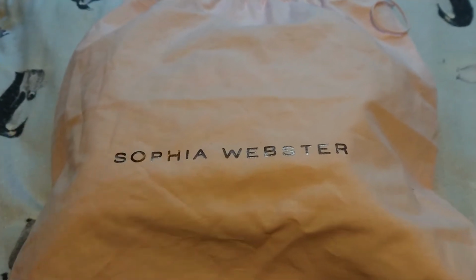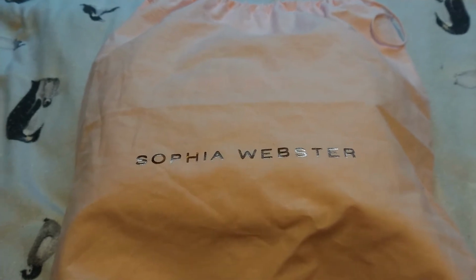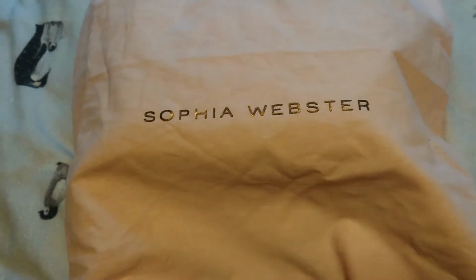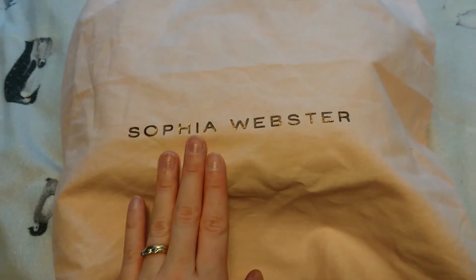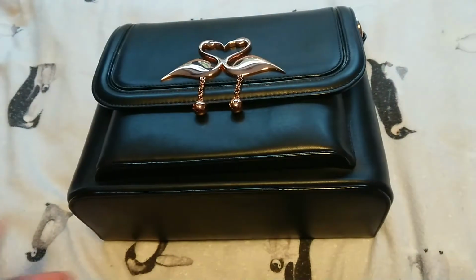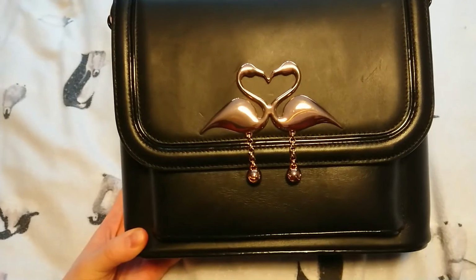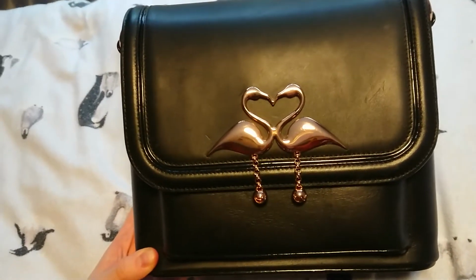So it comes in this really pretty pink dust bag. Unfortunately, because of the bad lighting, you can't see the soft pink. It's looking more yellow on camera, but it is actually a really pretty pale pink, and it's a cotton one. It's got Sophia Webster in rose gold, which is the same colour as the hardware on the bag. Now I'm going to show you what I got. It's this. This is the Claudia bag in the larger size, and this bag I have seen in a variety of finishes and colours and hardwares.